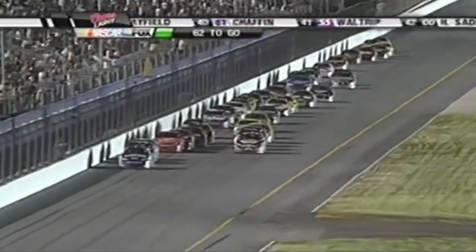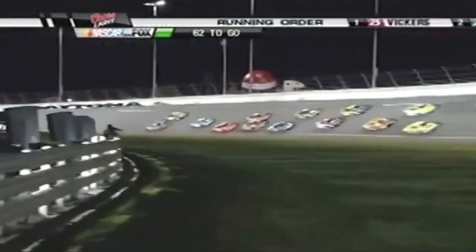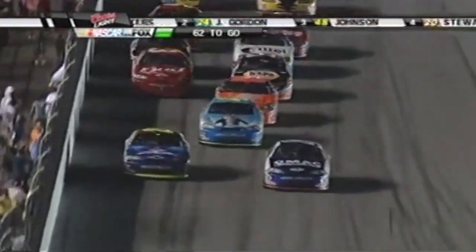I tell you, I've said this time and time again, I'll say it again tonight. That Brian Vickers is a lot different race car driver than he was before he announced that he was going to lead that team. Brian will drive for Red Bull Toyota in 2007. His slot on the Hendrick stable will be taken by Casey Mears.